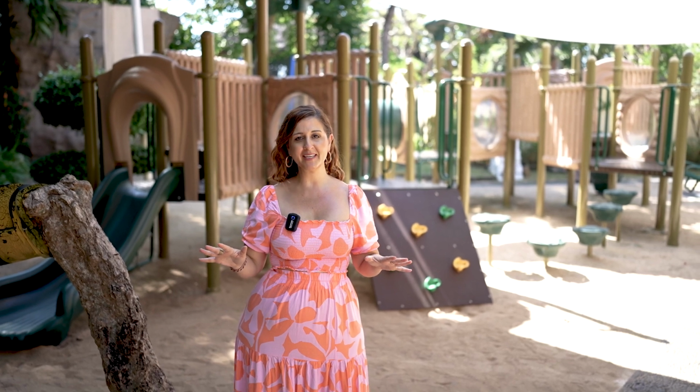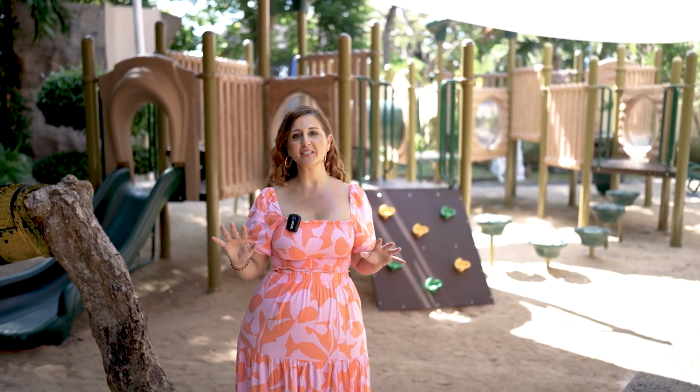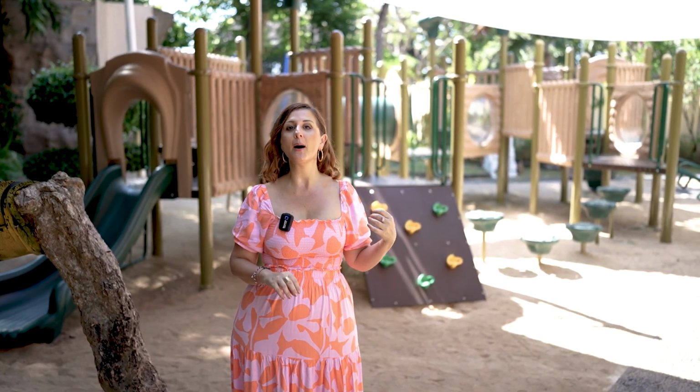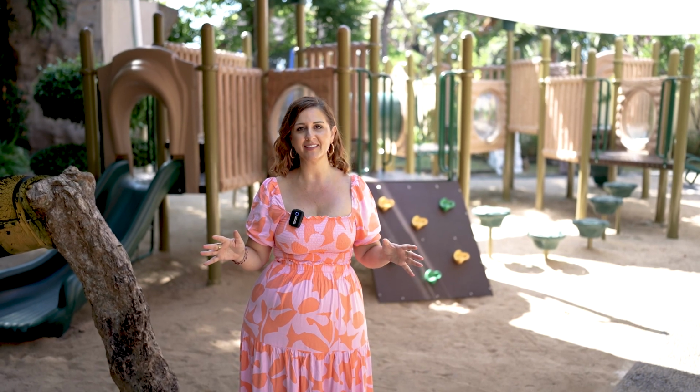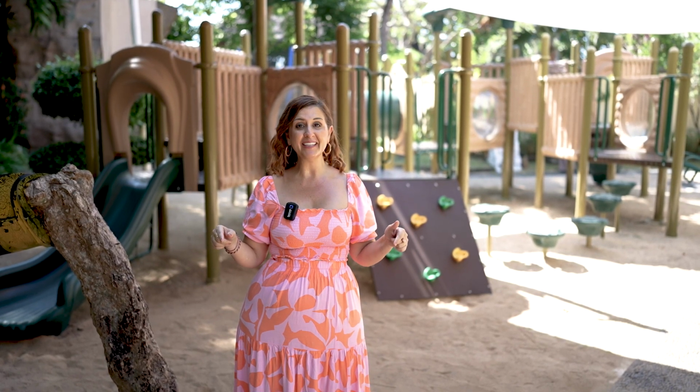The Westin Family Kids Club is one of the most popular places in the resort. Now this is split into two areas. There's the area for the up to 3-year-olds who can be accompanied by a nanny or an adult. And then there's another section for the 4 to 12-year-olds where you can drop the kids off to enjoy all the activities and everything that the Kids Club has to offer. And in here, not only is there great things to play with, but there's also a really super cute petting zoo.